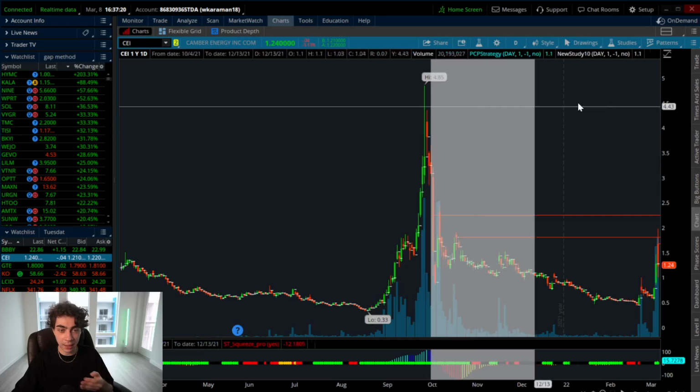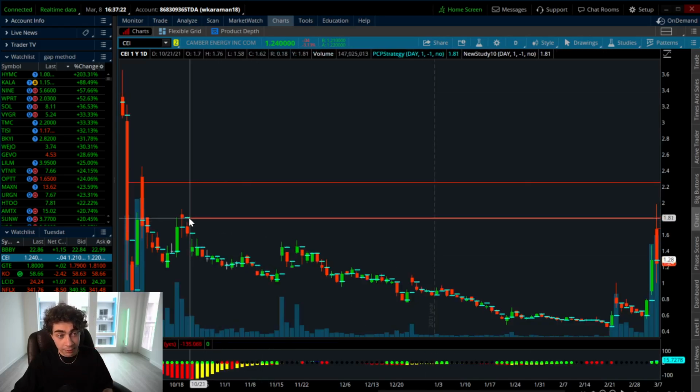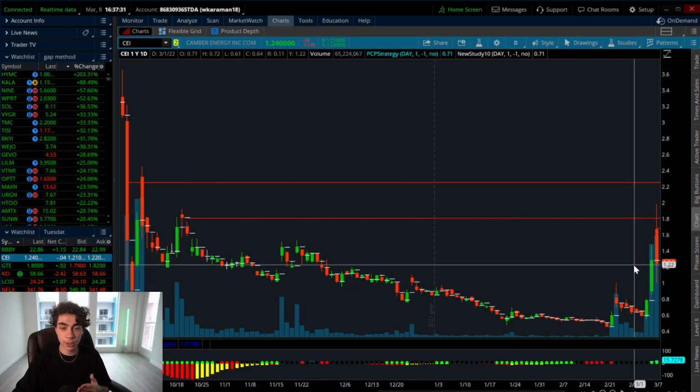So in terms of patterns and stuff like that, you have the gap close reversal right here at $1.80. If that reacts as a resistance level, I'm going to look to short. I'm going to look to buy puts. Once I identified that, I played the right side of the trend, right? So that's where you know to sell.